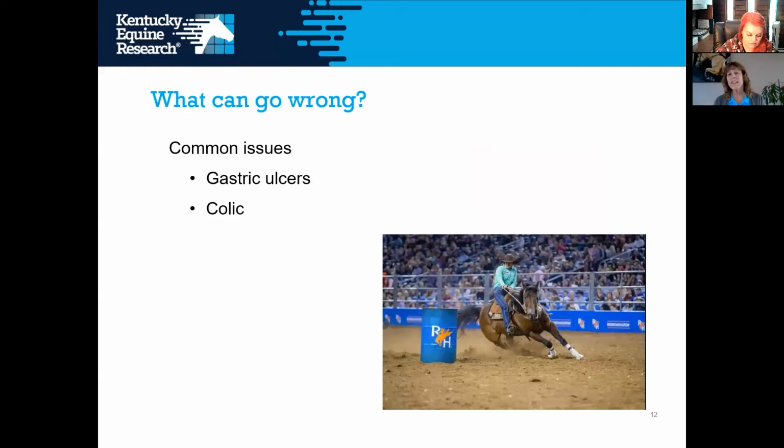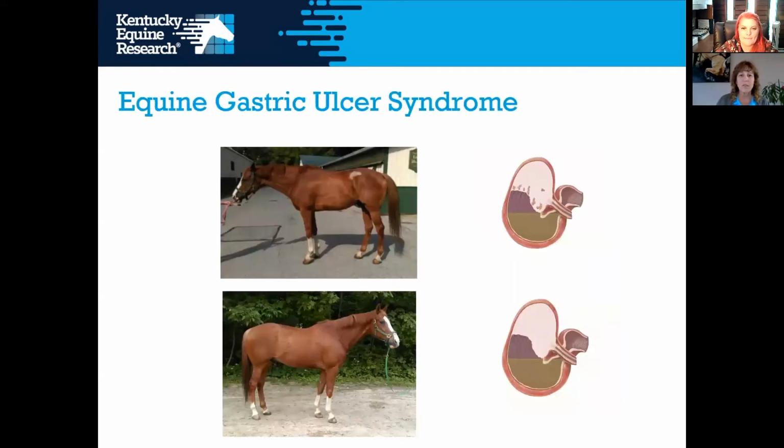Okay, so having said all that, what can go wrong in the digestive tract? Well, some of the common ulcers and the two that were the issues, and the two we're going to really get in depth here, are gastric ulcers and colic. So we're going to start with gastric ulcers because I thought let's start closer to the beginning of the gut and then we can move back. So, equine gastric ulcer syndrome.